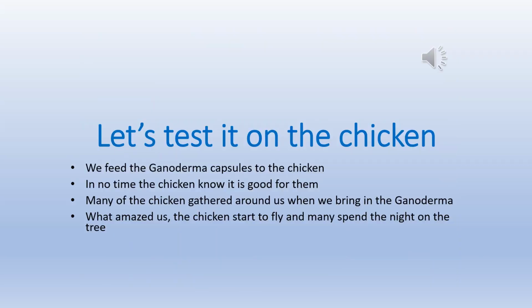To test the efficacy of Ganoderma, we decided to test it on the chicken. So we feed the Ganoderma capsule to the chicken, and in no time, the chicken know that it's good for them. By the time we come for the feeding, they gather all around us and make so much noise. When we throw the capsule to the ground, in no time they finish all the capsules.